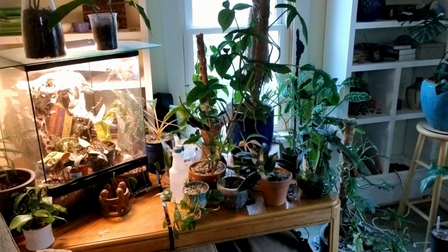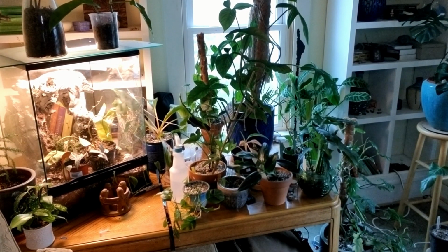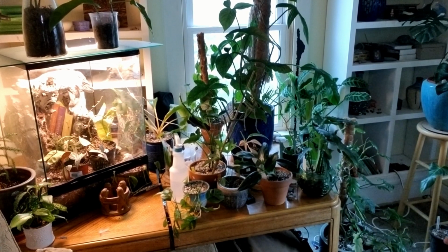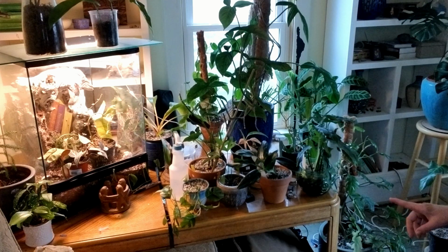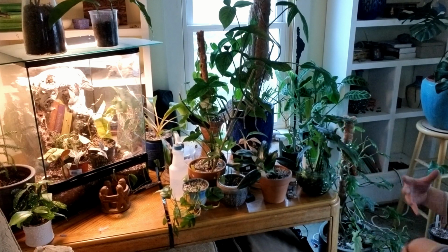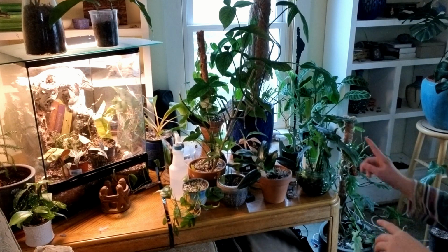I really want to get this area spruced up now and looking a little bit better. I also need to dust the tabletop there. There's a lot of perlite and dirt flecks in there. So yeah, I will probably be removing it all, putting it on the floor, wiping it down, and then putting back and rearranging. So let's do it.